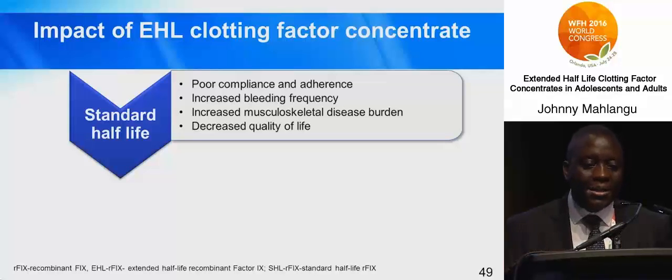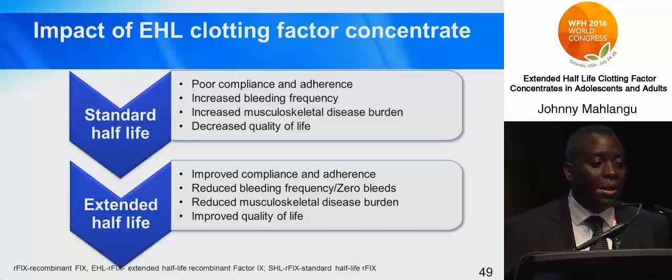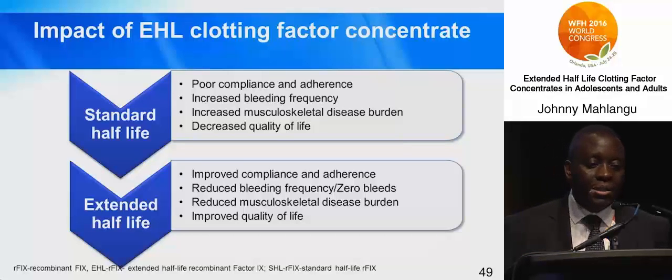In the context of extended half-life products, you can see that it potentially, next slide, you are going to improve the compliance and the adherence to the regimens that are prescribed for the patients, and this is a no-brainer. And in fact, the fact that we don't have any evidence published to date, I'm not worried about it. What evidence is published today and is beginning to accumulate indicates reduced bleeding frequency, and in some instances zero bleeding in some of the patients, reduced musculoskeletal disease, and I'll show you some of that, and of course improved quality of life when one is using extended half-life products as compared to the standard half-life product.